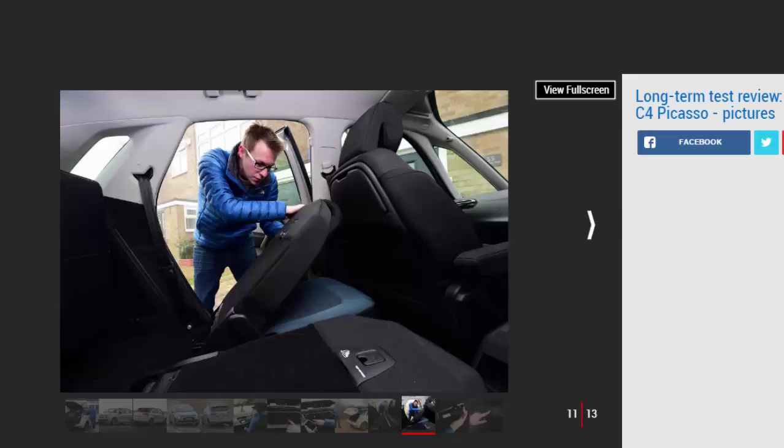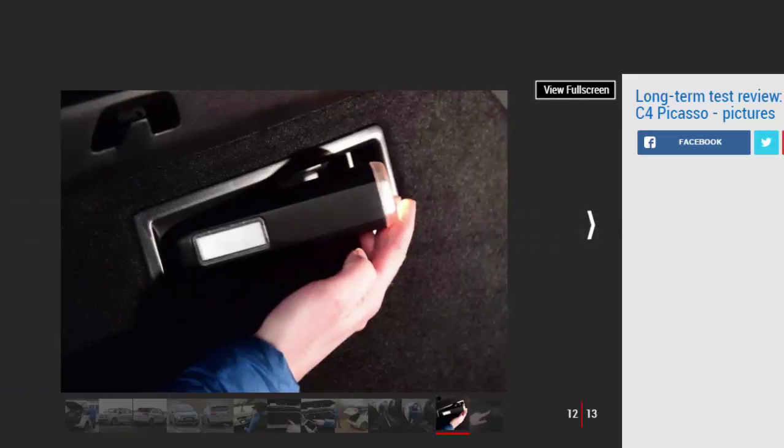Along with the revised front end, the two-tone roof and our car's 17-inch Mamba alloys are new to the C4 Picasso. So is the wild blue ambience interior with fold-flat front seat that came in handy shifting other items in the move. An £800 suite of driver assistance systems, including lane departure warning and blind spot assist, auto full beam lights and radar guided cruise, also keeps a watchful eye over you and your cargo, whatever it might be.